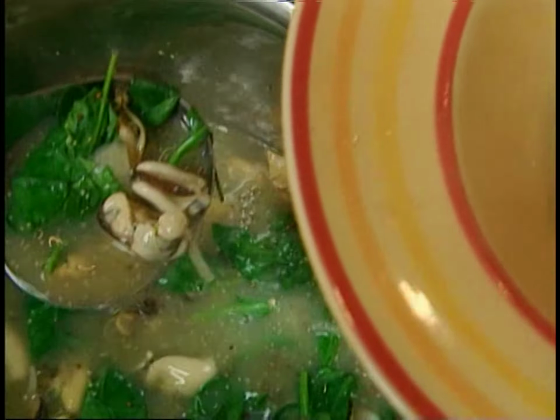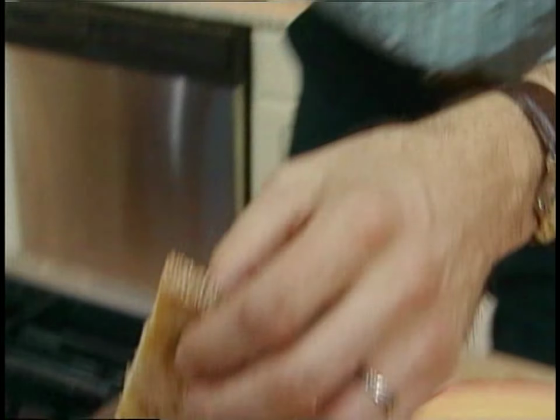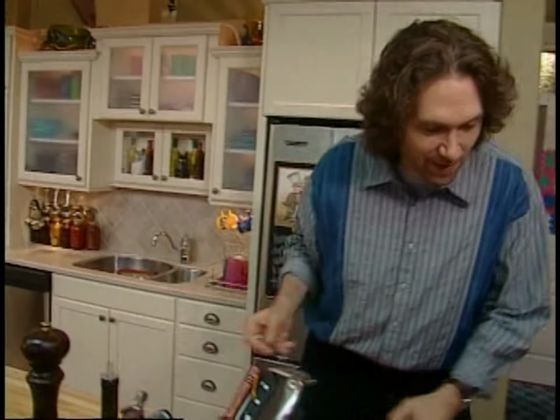Bowl some of this up. That's looking good. And of course, that broth needs something to dip into it, so I've got some nice crisp dippers here that I made out of some bread from the farmer's market. Looking good. I want to see how that broth turned out. It's not bad. Riesling and mustard. I'm going to remember that one.